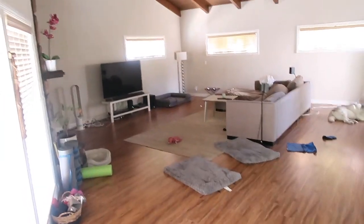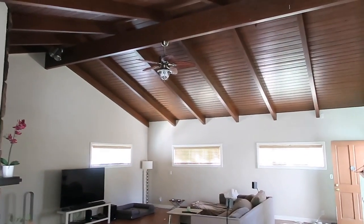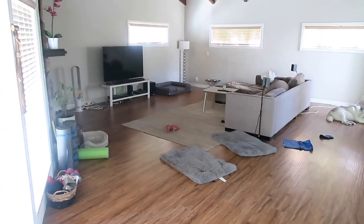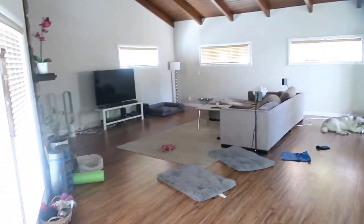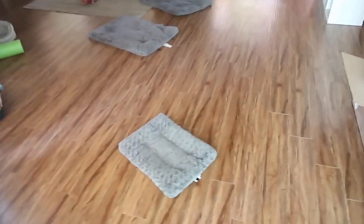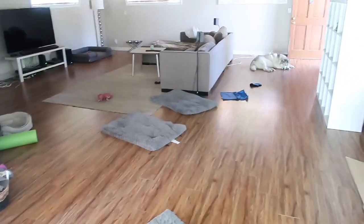Now to the other living room. This is the area where we have so many ideas. At first, Glenn wanted to paint this all white, but I said no, I kind of like how it's brown. It contrasts and it's different. I think it'll be too much white. We're just not gonna do anything except add things to this room. So we have the cushions for the dogs. This is basically the dog room, but this is supposed to be the main family room.